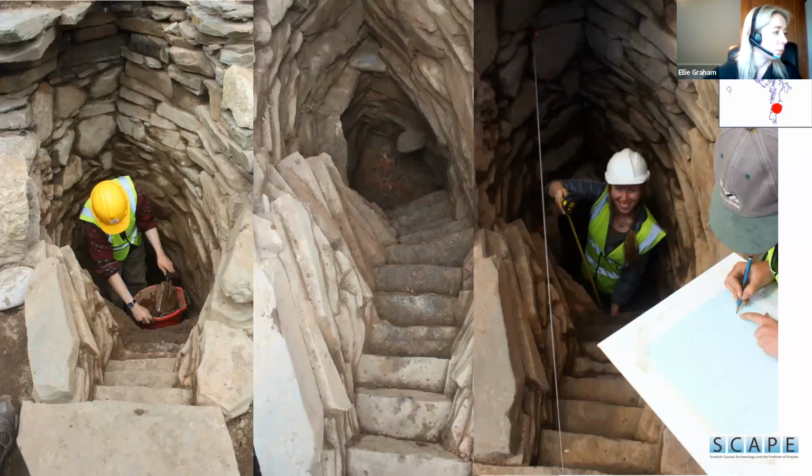And it had been deliberately backfilled with layers of beach sand, but also soft clay that contained a lot of charcoal. So we think the original occupation material might have been used to deliberately backfill that well. There was then a phase of internal remodelling.